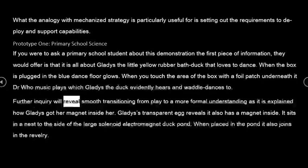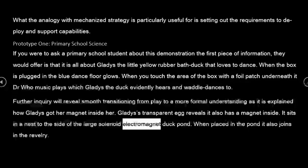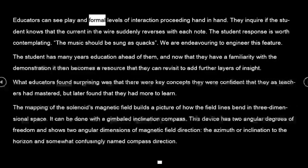Further inquiry will reveal smooth transitioning from play to a more formal understanding, as it is explained how Gladys got her magnet inside her. Gladys's transparent egg reveals it also has a magnet inside. It sits in a nest to the side of the large solenoid electromagnet duck pond. When placed in the pond, it also joins in the revelry. Educators can see play and formal levels of interaction proceeding hand in hand.